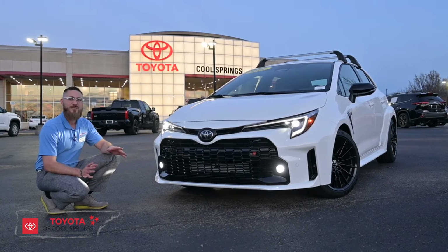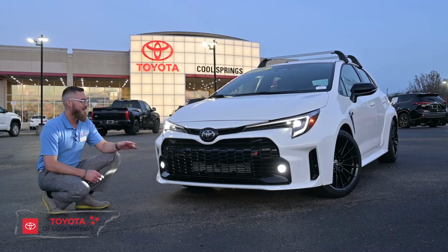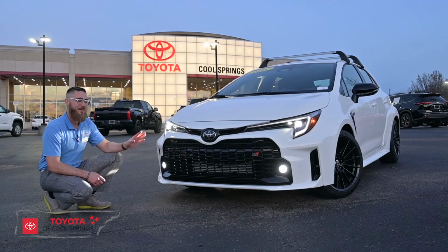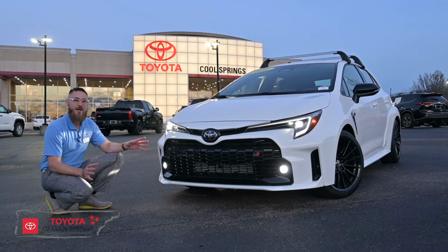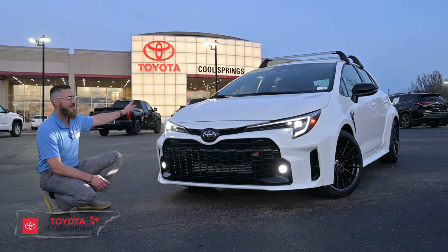And again, I was a big Subaru fan growing up. I've always wanted a WRX or an STI. Now with this GR Corolla out, I definitely believe this one takes the cake, and I'm not just saying that because I'm biased and I work here. Again, you guys have seen our videos. I am a sports car guy, and this vehicle, just the full package that you get with the hatchback.